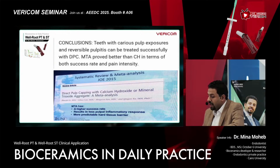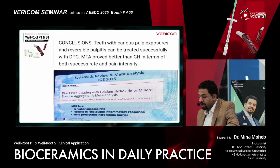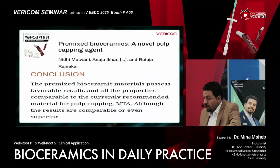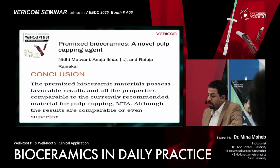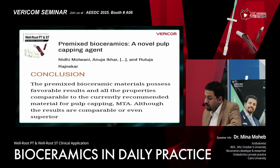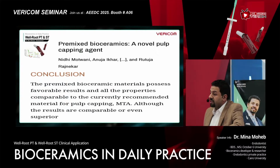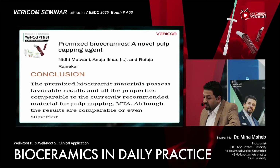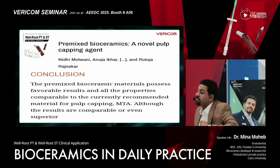Systematic review and meta-analysis, Journal of Endodontics 2015. Direct pulp capping with calcium hydroxide or mineral trioxide aggregate, a meta-analysis. MTA has a higher success rate, results in less pulpal inflammatory response, and more predictable hard tissue barrier formation. Pre-mixed bioceramics, our putty material, a novel pulp capping agent. Conclusion: the pre-mixed bioceramic material possesses favorable results and all the properties comparable to the currently recommended material for pulp capping, MTA. The results are comparable or even superior.